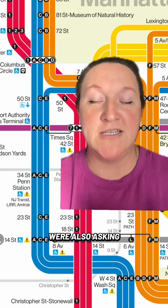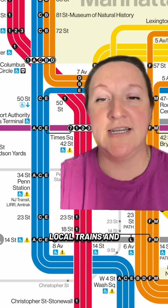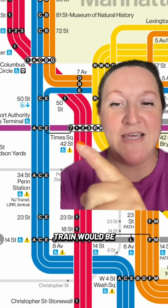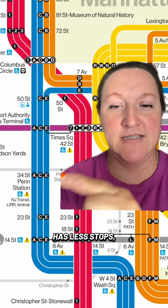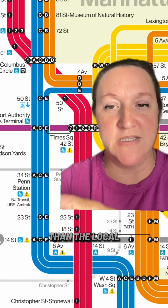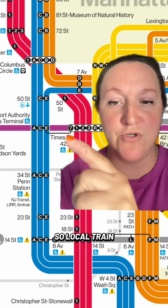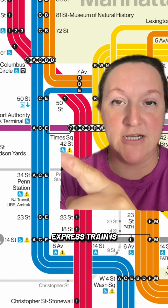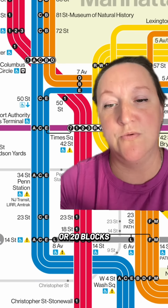And people were also asking me the difference between local trains and express trains. So you'll see here, the express train would be the A. So the A has less stops. That means it's going to skip more stops than the local train does. So the local train goes every 5 or 10 blocks or so. And then the express train is probably going to go every 10 blocks or 20 blocks sometimes.